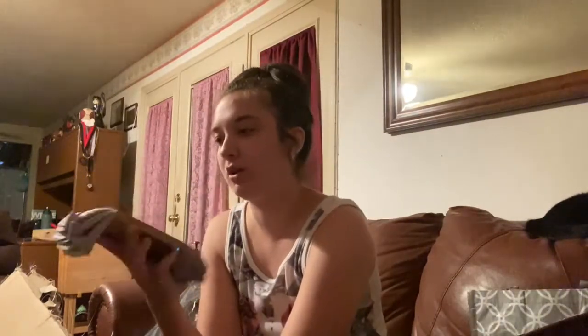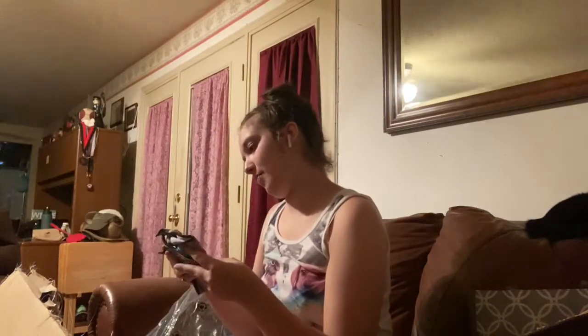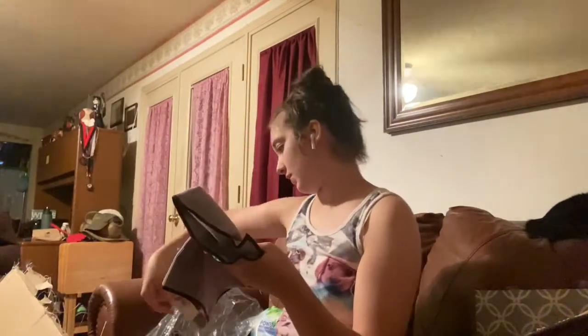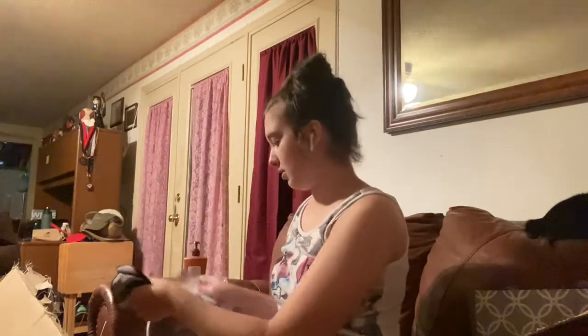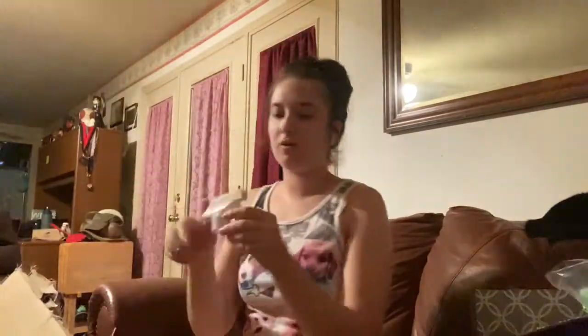I have Norwex Peppermint Foaming Carpet hand wash and stain remover, because I'm on the verge of having a toddler. I'm gonna need this foam soap. Here are my reusable produce bags. I also have my Norwex cooling toothpaste. I decided to get some toothpaste because why not? So I needed some toothpaste.